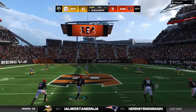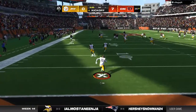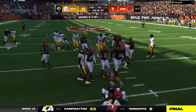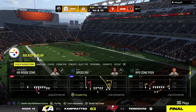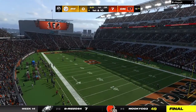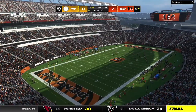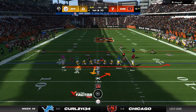Touchdown here to kick it away. Taken at the goal line. And he had no room to run as he's tackled down inside the 20. The Steelers take over first and 10 at their own 18-yard line. The Steeler offense here about ready for their next drive.